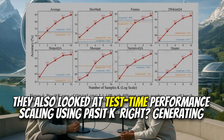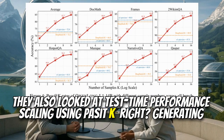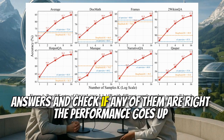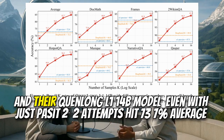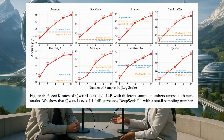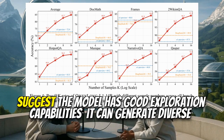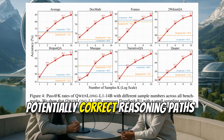They also looked at test time performance scaling using pass at K. Right, generating multiple answers. Yes, Figure 4 shows that. If you let the model generate, say, K different potential answers and check if any of them are right, the performance goes up. And their Quenlong L1 14B model, even with just pass at two attempts, hit 73.7% average accuracy. Which actually beat DeepSeek R1 and OpenAI O1 Preview in their pass at K comparison. Suggests the model has good exploration capabilities. It can generate diverse, potentially correct reasoning paths.